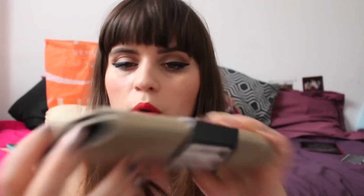Picked up a brush set. This is called the Flatter Yourself Contour Brush Set. It comes in a little brush roll as well. They do quite a few brush sets, and they seem to be very good value in comparison to the singular brushes I found. This was, I believe, just under, I think it was $48. It also came with some blotting sheets as well, which I haven't used. But here are the brushes.